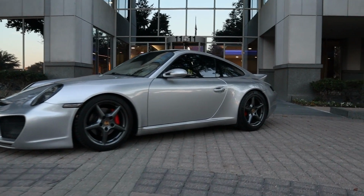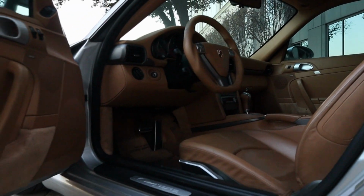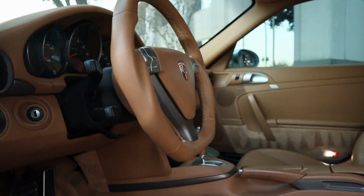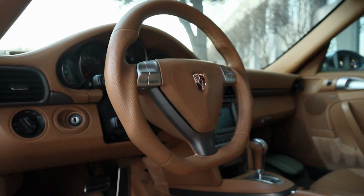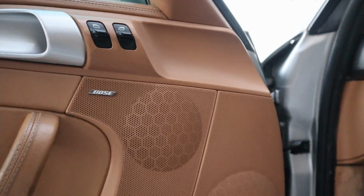In the interior, this car is not short of comfort features, having received leather bucket seats, an infotainment display with phone connectivity, navigation compatibility, and a CD player, which is attached to a Bose audio system that produces a fantastic sound, although, quite frankly, as I said before, I don't know why you'd want to listen to anything other than this insane 3.6-liter flat-six engine.